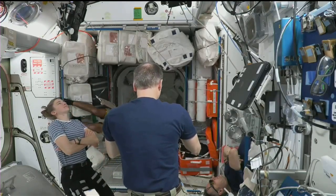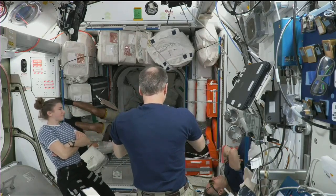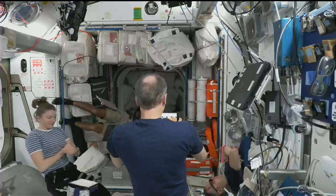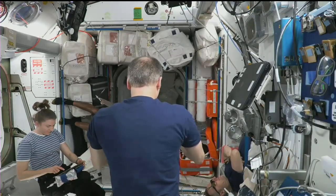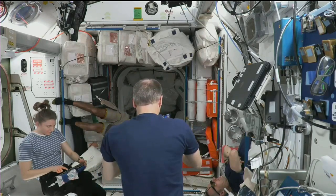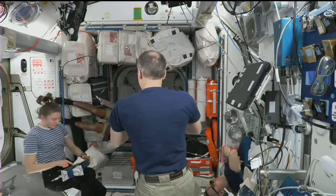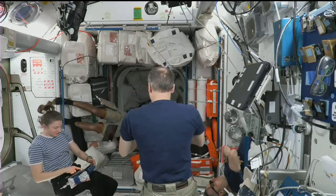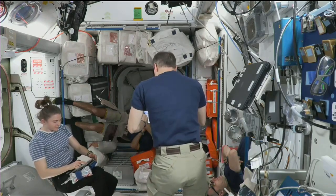You currently see a view of all four Crew 3 members, while the three Russian cosmonauts sleep. We will be back on air after hatch opening around 1:40 a.m. and all 11 crew members will be awake for welcoming remarks.